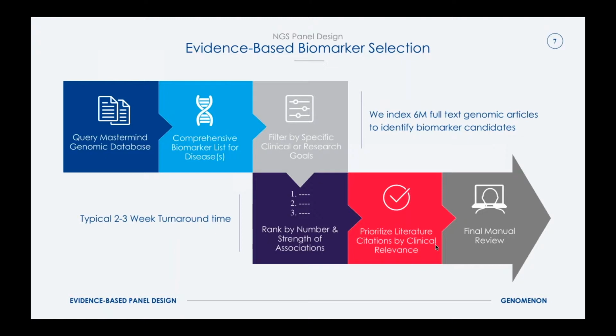Examples of those include, is this biomarker relevant for diagnostic purposes in clinical workflows? Is there prognostic significance to that biomarker in the context of a given disease? Or are there relevant therapeutic concerns associated with that biomarker, including whether there is a specific drug or compound that has been linked to the biomarker and possibly a disease of interest in any one of the millions of references comprising the Mastermind database.